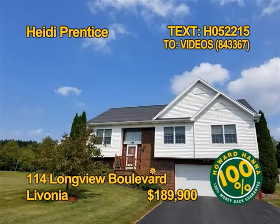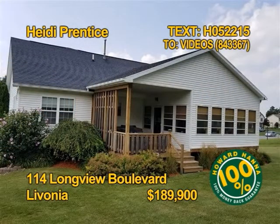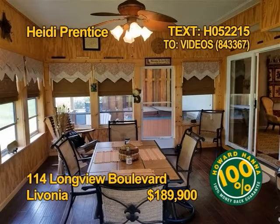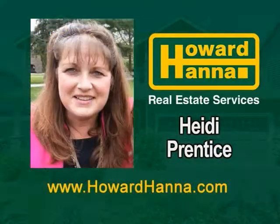Here's the affordable, well-kept home you hope to find. Three bedrooms, two and a half baths, over 1,600 square feet on the largest lot in the neighborhood. All appliances stay, even the washer dryer. Updates include roof, windows, and furnace. Contact Heidi Prentice for all the details.